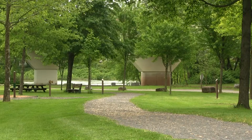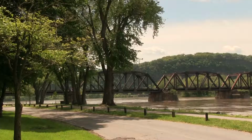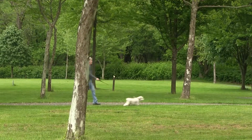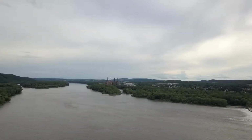We have a very unique park complex for the Shikellamy State Park complex. Shikellamy, Milton, and Susquehanna State Parks are all right along the Susquehanna River. The majority of our visitors are walkers, whether they're walking themselves, they're walking their dogs, bringing their kids out. And it's a great place to come walk by the river.